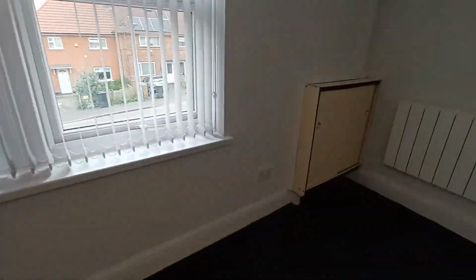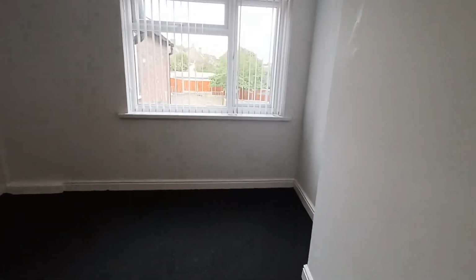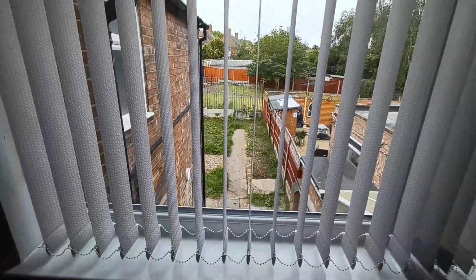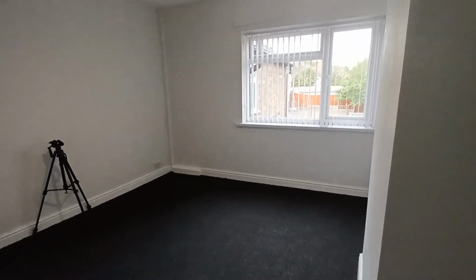And in this unit here, you have your consumer unit and electric meter. The property is electric throughout. So here we have the second room, which is to the back of the property. So a sizeable room, you can easily get a double bed and other furnishings in here.